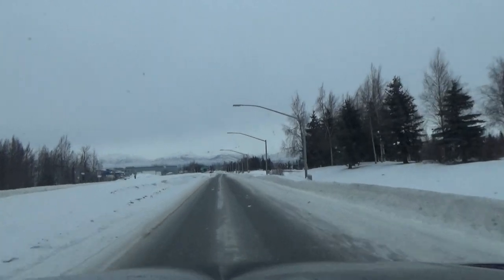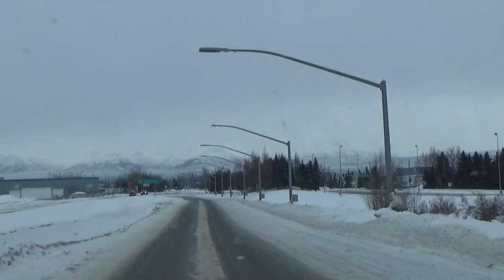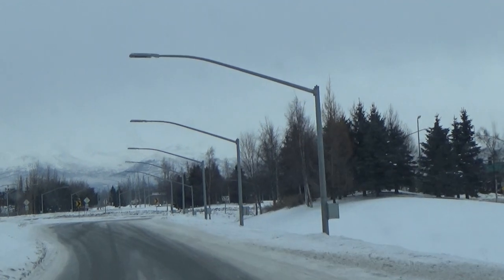Look at those mountains though. You gotta appreciate the beauty of those snow covered mountains. It's so beautiful. I hope you can see it okay. Yeah, all right.